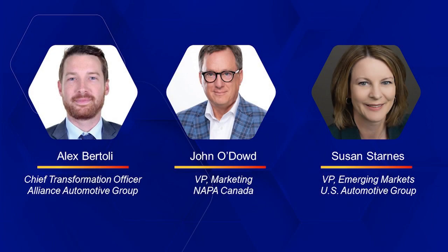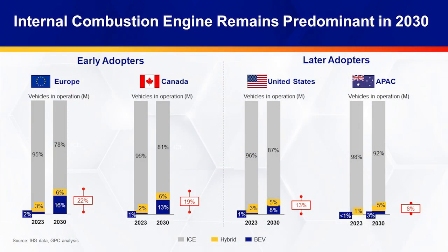We're excited to talk to you about emerging technologies today. Although electric vehicle sales are growing, the proportion of EVs on the road will be a more gradual change. ICE vehicles will remain predominant even in 2030.